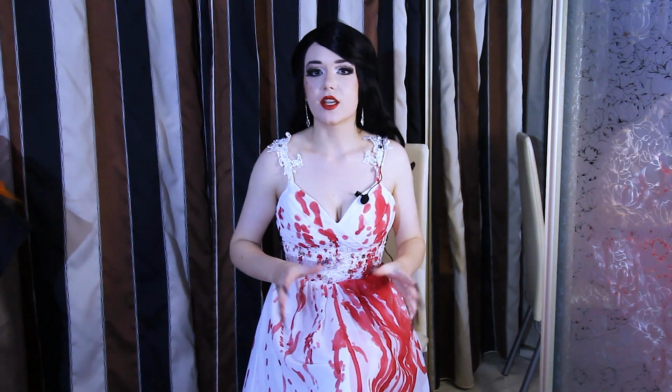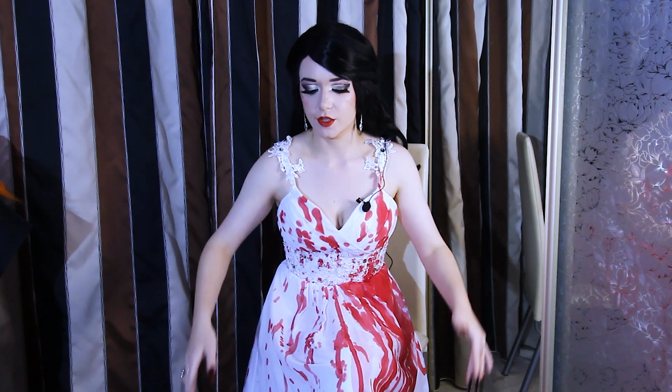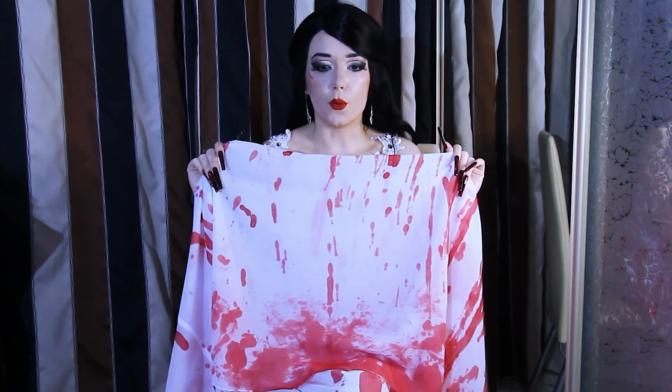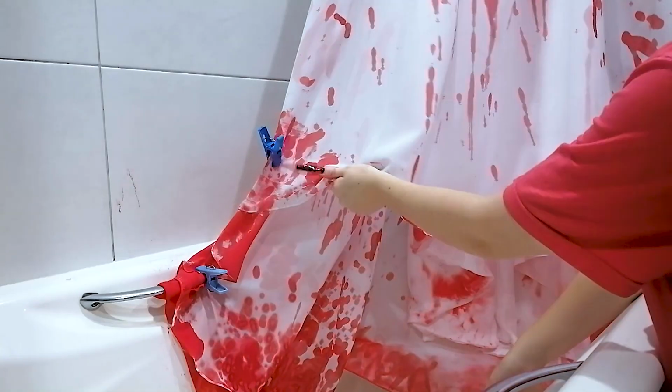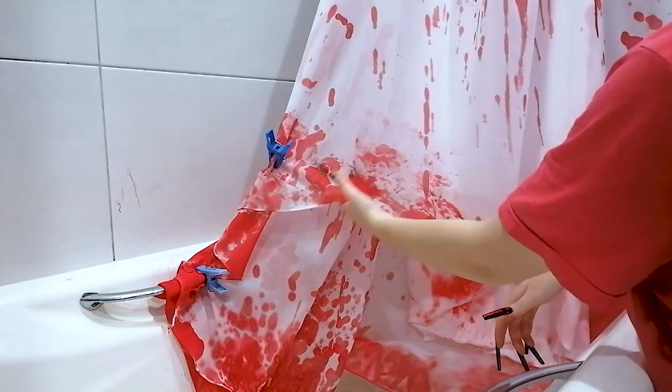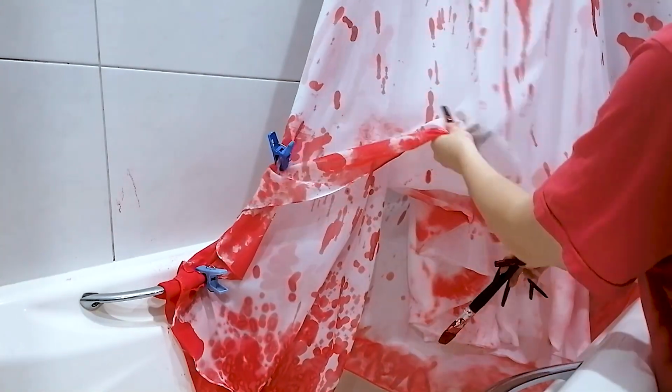And then I decided to add even more blood to the bottom part of the dress to make it look as if I was walking through a pool of blood. And I discovered that the best way to do it is to put the paint on the bottom part of the dress with a brush and then spread it with my hands. And I should have used gloves while doing it.